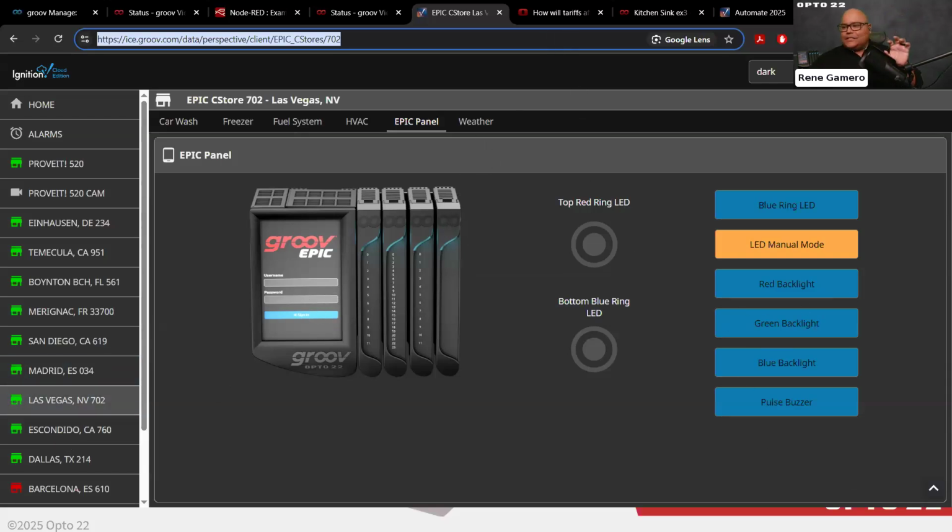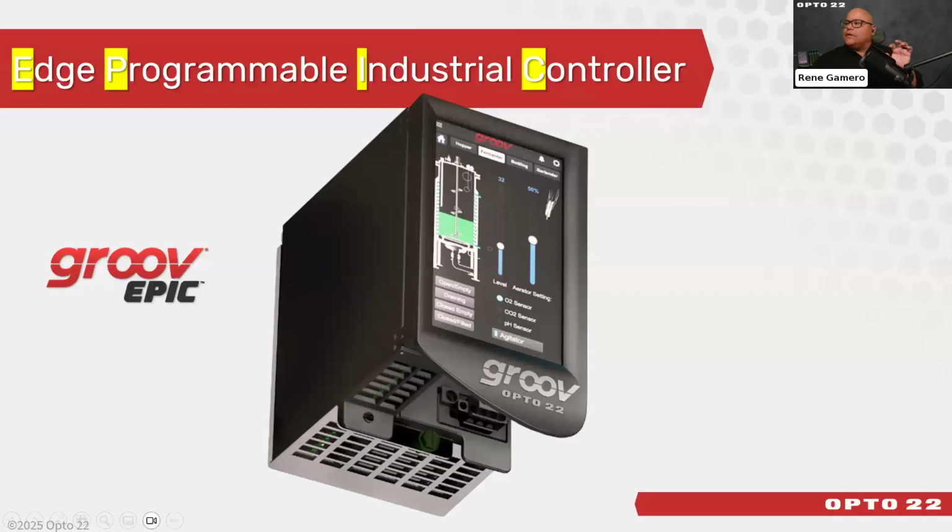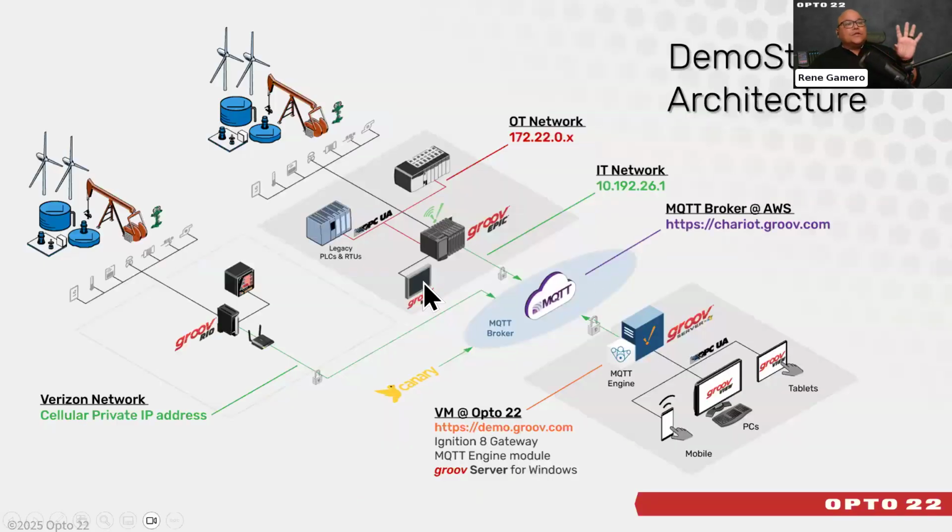So in that architecture that we showed before, it's going to look something like this. In that, the Ignition Cloud Edition is running here. I'm talking to it. I configured it. I have an EPIC.